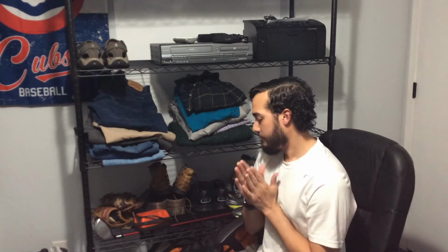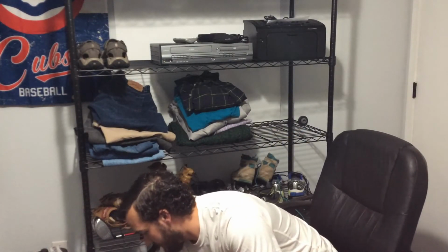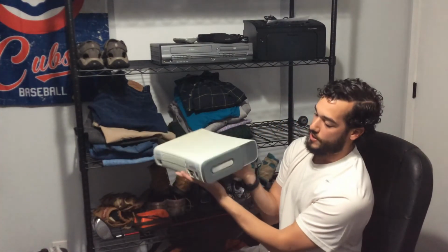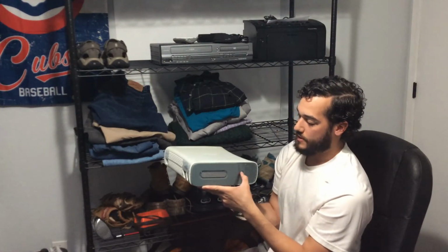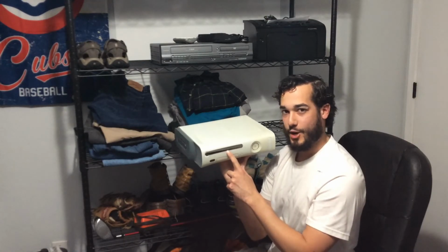But all right, last two items are some electronics. So we start with this Xbox 360 with the 60 gigabyte hard drive, which I don't know if I'll sell separate. I may just sell it together. It actually has a game in here. It has Harry Potter Lego.